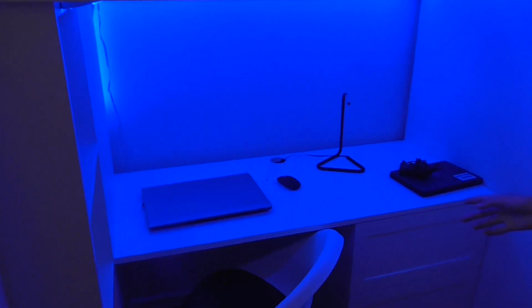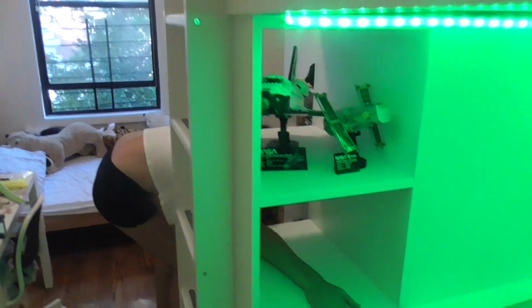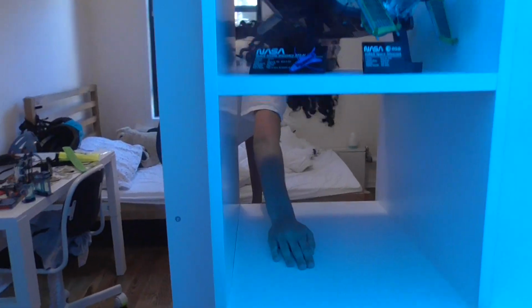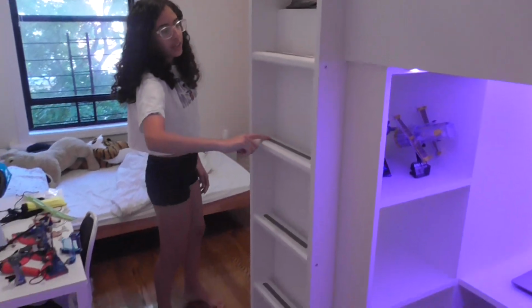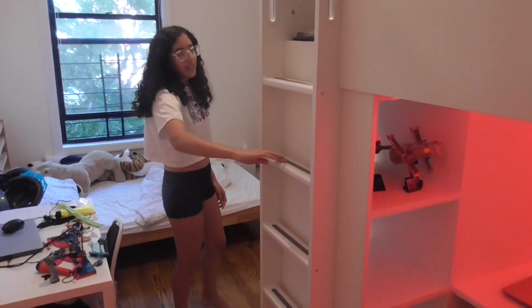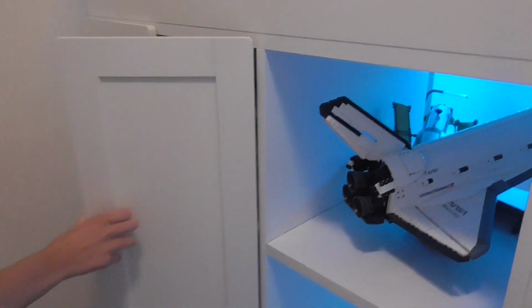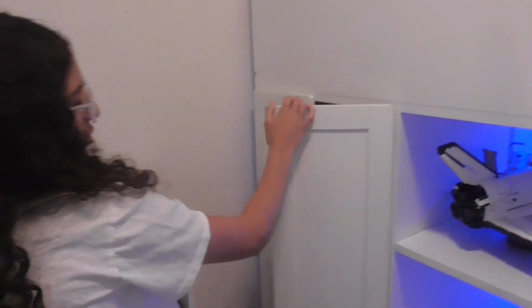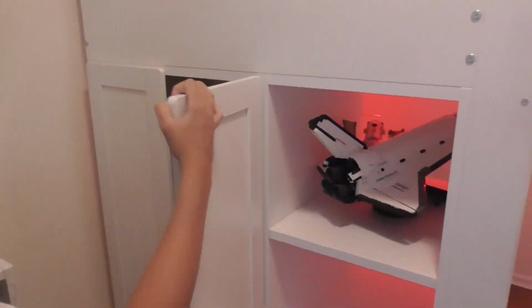So it comes with a drawer, a desk, and these very deep shelves. You just stick your hand through it, most of it. And on this side, there's a ladder with these non-slip pieces on it. And over here, there's a closet. It's a slow-closing closet too, so it doesn't slam.